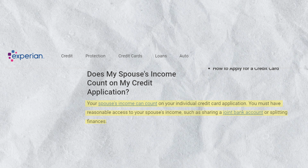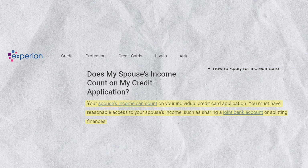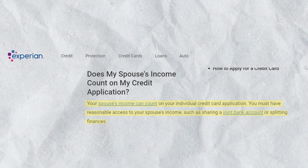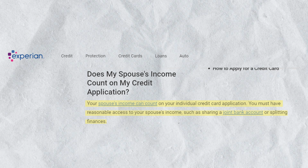Here's what Experian has to say about this. Your spouse's income can count on your individual credit card application. You must have reasonable access to your spouse's income, such as sharing a joint bank account or splitting finances. And that's straight from Experian.